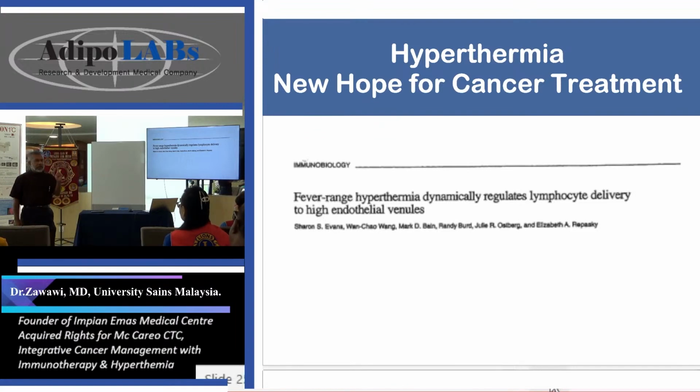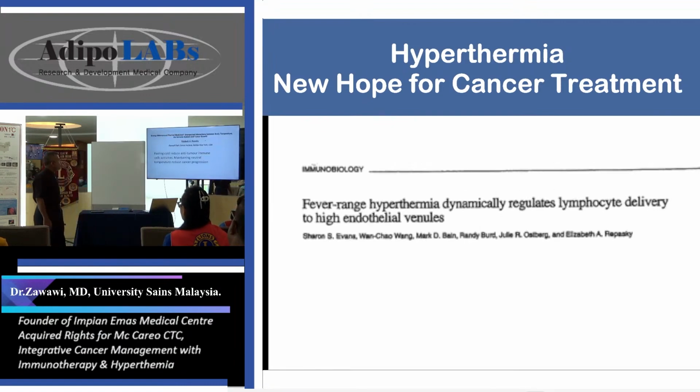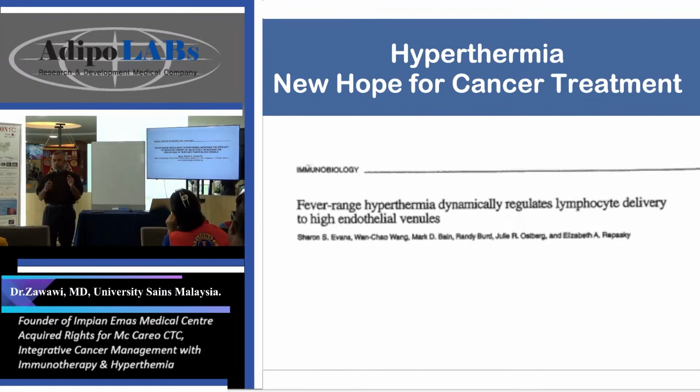That's why one component of new medical knowledge can have thousands of research. People keep on reproducing the same effect, so the effect is observed by other scientists. And this hyperthermia is always good to combine with radiotherapy.